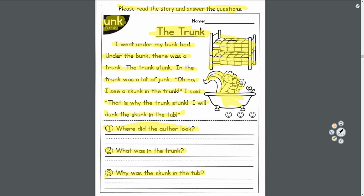Okay, let's answer the questions. Number one, where did the author look? I went under my bunk bed. Well, we don't know if it's a boy. Where did the author look? Under the bunk bed. Could be a girl or a boy. Because we're not sure if it's a boy or girl, we'll say the. Under the bunk bed. Period.